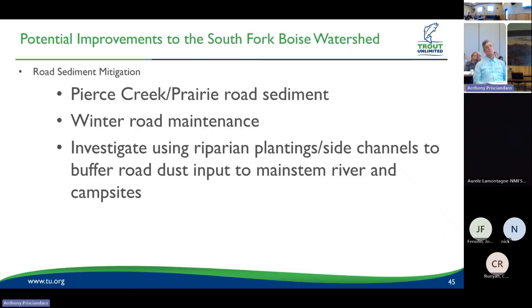Road sediment mitigation. There's a lot of dust. It's a dirt road. There's some obvious things that could be done with specific locations where the road comes up out of the canyon and goes up onto the flat of prairie. That is Pierce Creek. There's some specific things that we could talk about there.